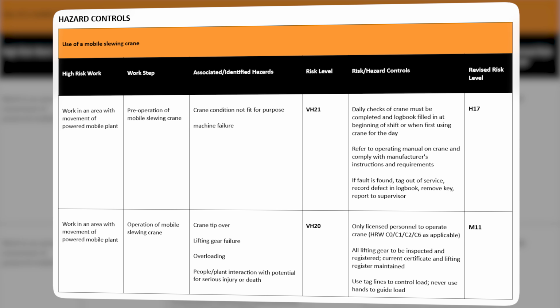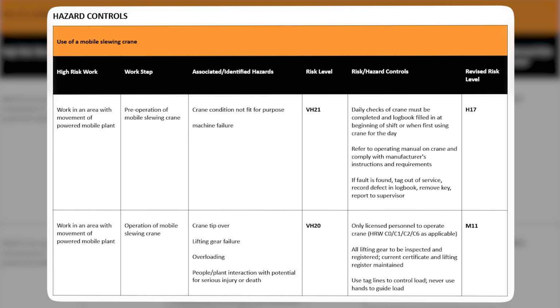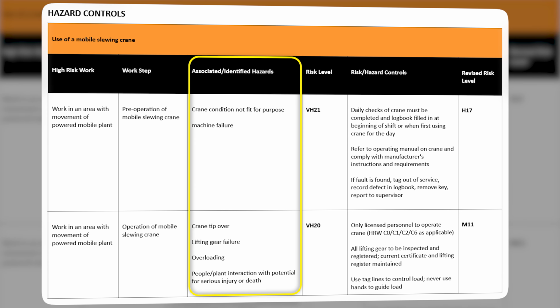But here's where it gets time consuming. So they have to create what's called a high risk work table. This is the core of the document. It's where you identify every high risk category relevant to the job, break down the work steps, identify the hazards, and document the controls. And the way that they do this is they copy and paste them from previous documents.